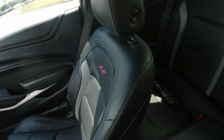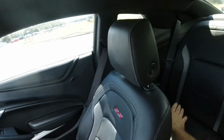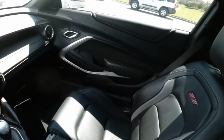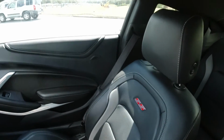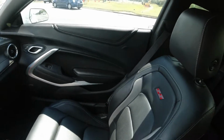Also, the back seats are totally useless unless you're a child. Anyone taller than 5'2", your head pretty much touches the roof. And that's because the bottom of these seats is up really high, because the gas tanks are right here on either side. You get your drive shaft and your exhaust in the center, and you got gas tanks here and here. So that's really annoying.